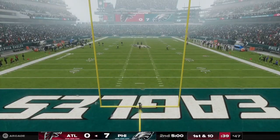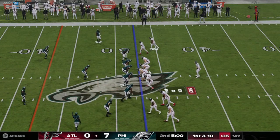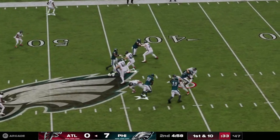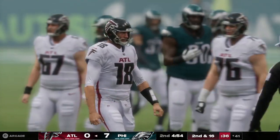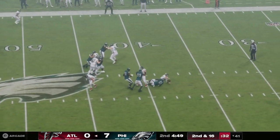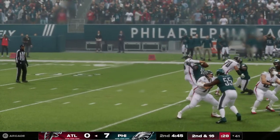Second quarter now, Falcon football. As they've got it with a 1st and 10. From the shotgun, it's Cousins. Pressure comes, and down he goes. The Eagles get there for the sack. Devin White defeating the offensive line and getting to the quarterback. And they went empty backfield, and because of that, nobody was there to pick up the blitz.